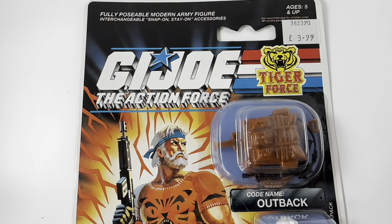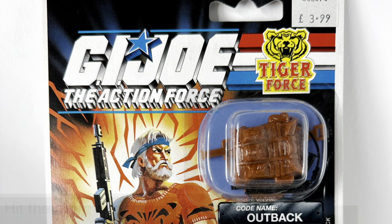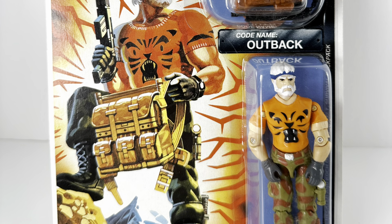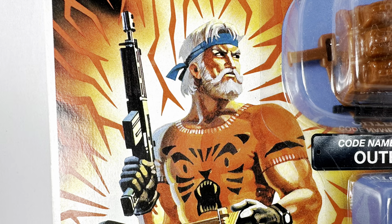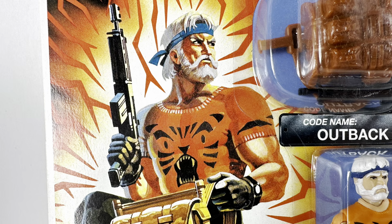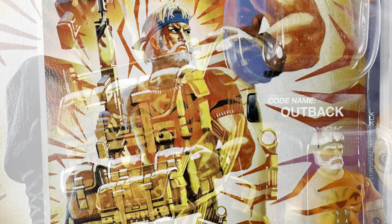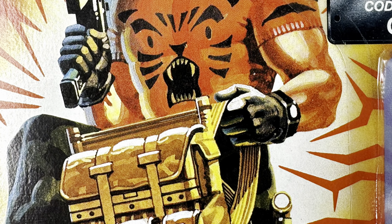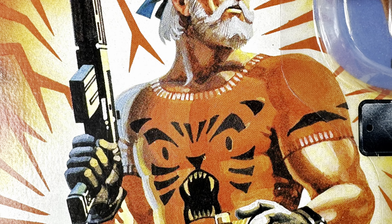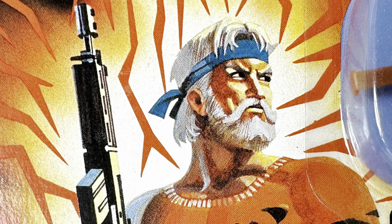So on the front of the card, you can see G.I. Joe, the Action Force. So it's in that period, right, where it switched from Action Force to G.I. Joe. First, taking a look at the art. So you've got the Outback art, but with noticeable differences, right? He's got white hair. He's got the orange t-shirt with the tiger print instead of the white survival shirt. But also look behind him, right? So instead of the more traditional Tiger Force design, it's got these crackly orange stripes, these tiger-like stripes. So that's very different and not like the Tiger Force design in the States.